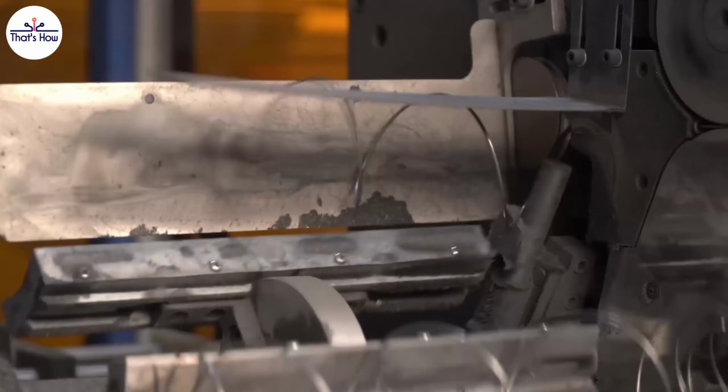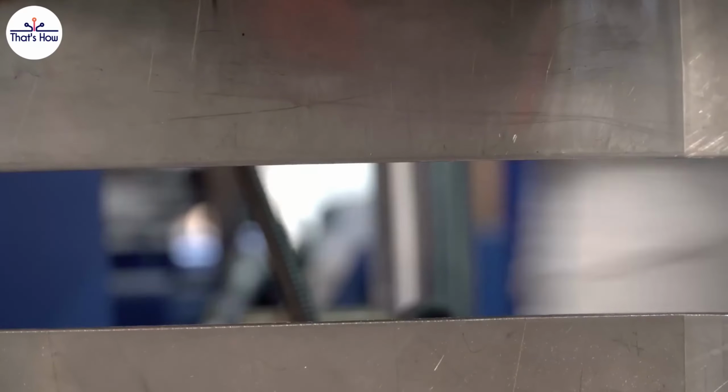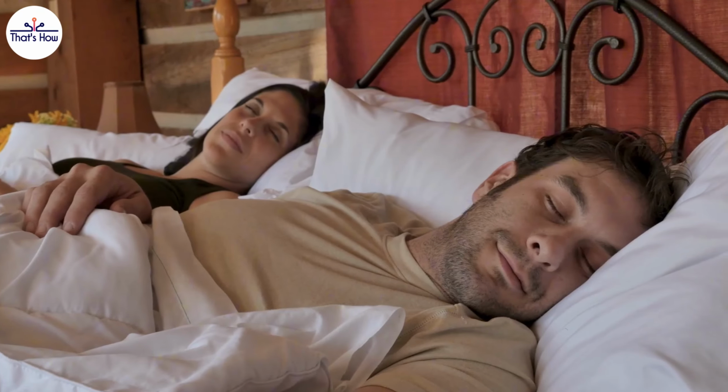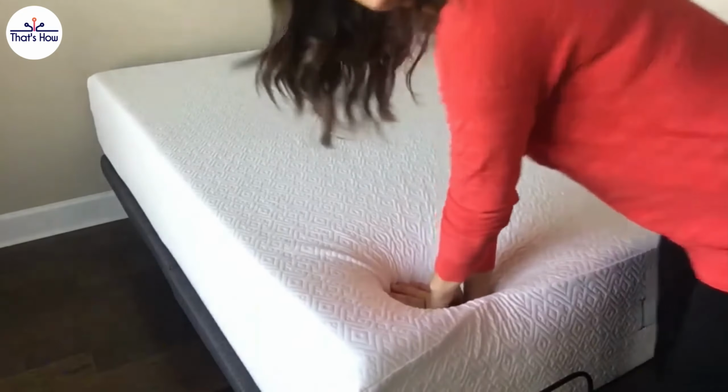A perfect mattress feels like a cloud, a warm embrace, or even a soft cake. But have you ever wondered how these luxurious beds are actually made? Today, we take you inside a high-tech Korean mattress factory. Raw materials are transformed into the ultimate sleep experience, precisely engineered for comfort, durability, and that signature plushness.